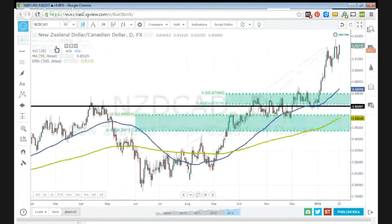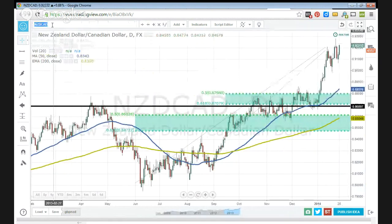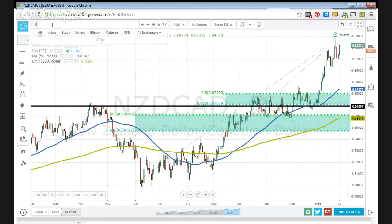New Zealand Canada. Same thing we're seeing with a lot of the other Canadian dollar pairs, just need more of a pullback. Clearly in an uptrend. Perhaps a buy the dip opportunity is coming. Not yet, though.